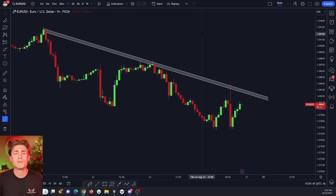Now, will that happen for sure? No, I'm not a fortune teller. I'm a trader. Trading is all about probabilities. And I think that the dollar in the short term actually looks surprisingly strong. And I'm not opposed to actually being a dollar bull as well as an index bull.